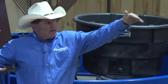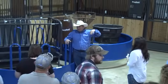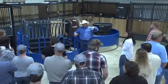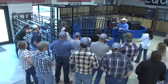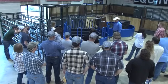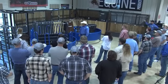So you've got the gray for the heavy-duty round bale feeders. You're going to have the blue for the economy round bale feeders, and then you're going to have the brown, so you'll know the horse feeders. And man, they look good in brown. Really good. Got a rich color.